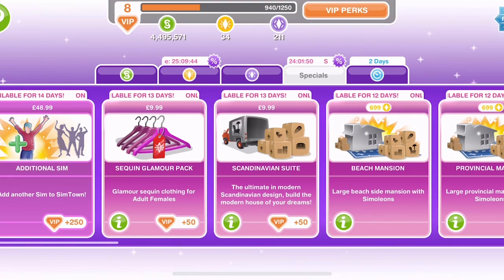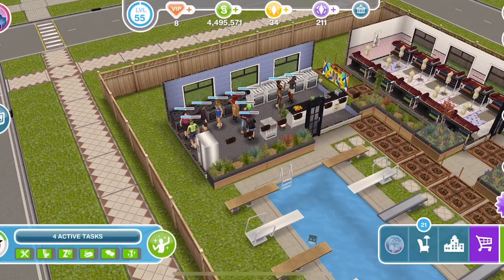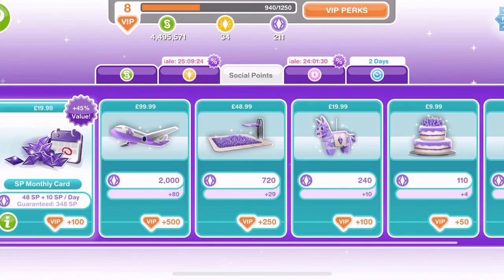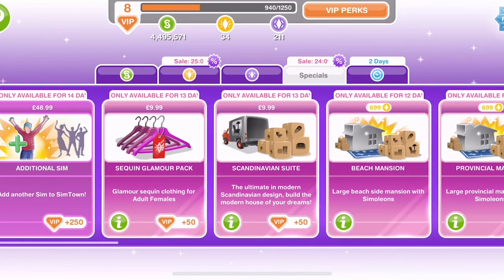In today's video, we're going to take a look at the new specials that have been added into the game in the new patch that was released on the 15th or 16th of January, depending upon where you are in the world. To get to your specials, if you don't know, in the online store, go to the purple shopping cart icon, click on there, and then you have various different tabs, and go to the specials one. We have some interesting things that have arrived in the game.